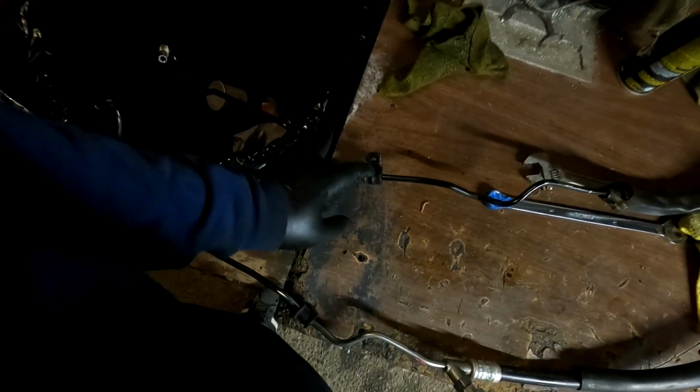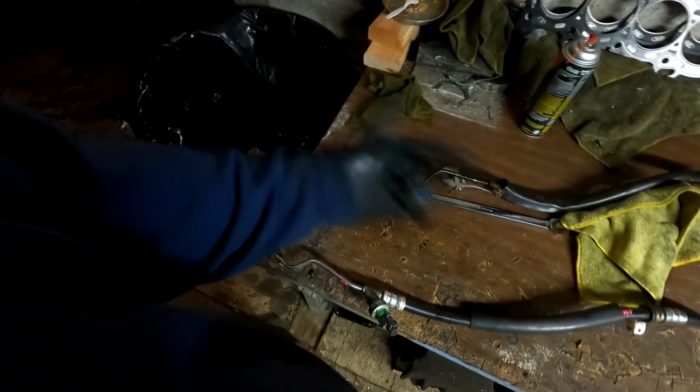It was kind of hard to snake this back end off the subframe because of how it mounted. I didn't even know there was a second bracket. When we pulled this one out of the junkyard, there was only one. When I removed the second bracket, I was able to remove the power steering line out of the engine bay.